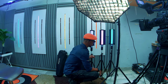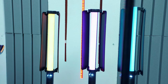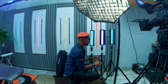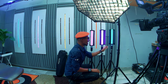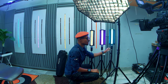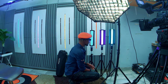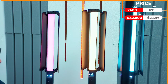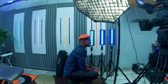And to finish off with the lighting in this studio, I have these tube lights that are RGB, and I use them sometimes as practical lights, sometimes for product videos and stuff. So if I need to change colors, I can use these ones to modify. Sometimes I'll need an extra light as a rim light and stuff like that. They are really good. They are rechargeable lights. You can use them for pretty much anything. So that is the lighting situation in this studio.